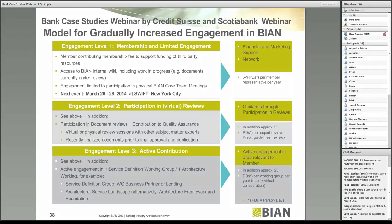We have some upcoming meetings. The lead architect, Guy Reckham, and myself are visiting our members in Singapore in November. So if you are in that area and you want to set up a meeting to discuss or explain or introduce us to your team, just send a mail to info@bian.org.